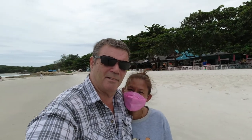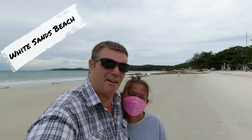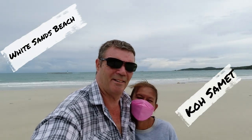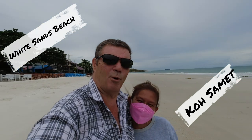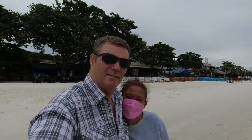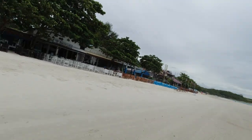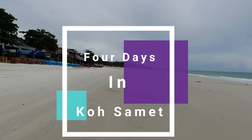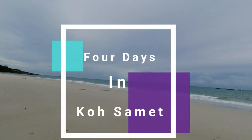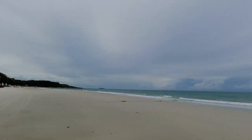Our own beach. Turn around, nobody on here at all. Nearly our own little desert island. White Sands Beach, Koh Samet, rainy season, low season. Very, very dull and overcast today.